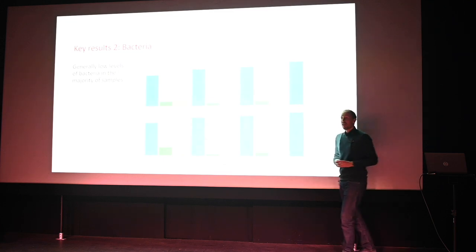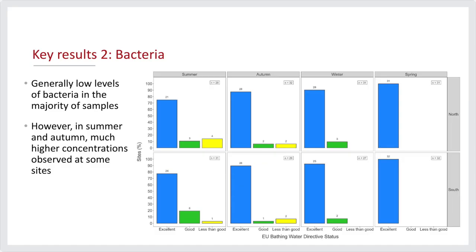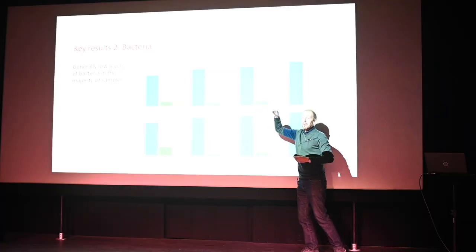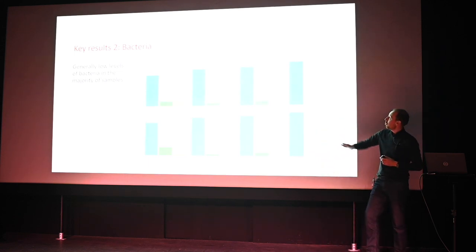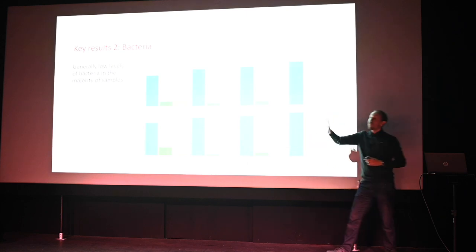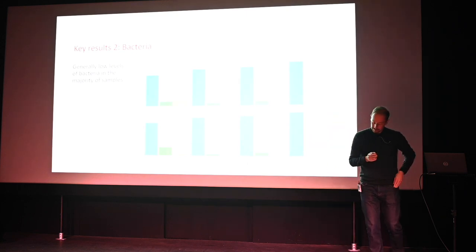Okay, so again, we can use standards, this time from the Bathing Waters Directive that Dave talked about earlier, which allow us to group sites into excellent in blue, good in green, or less than good bathing water quality in yellow, with the same health warning that official classification would not split sites into seasonal data. The question about what happens outside of the defined bathing water season, the Big Windermere survey can begin to help us with that because we sample throughout the year on a seasonal basis at least.